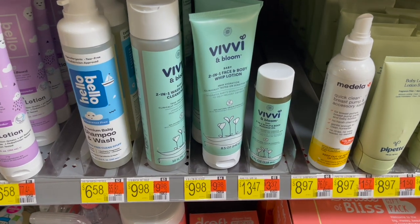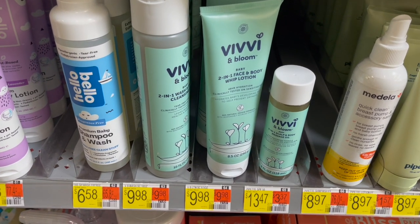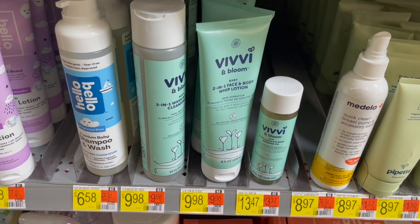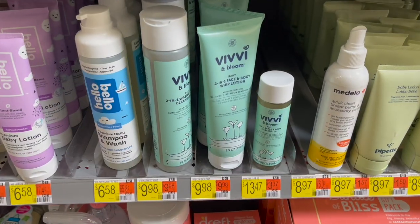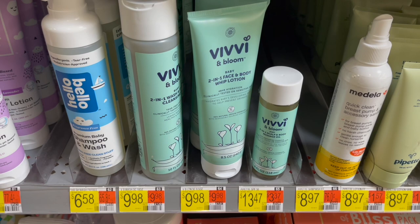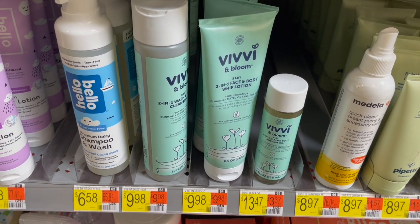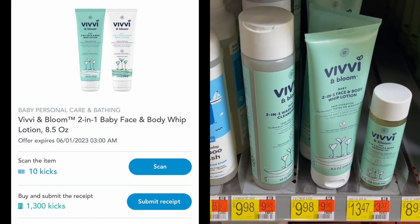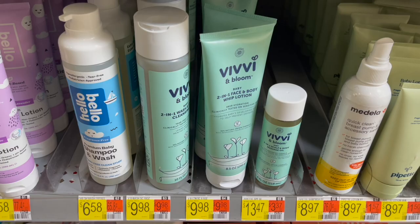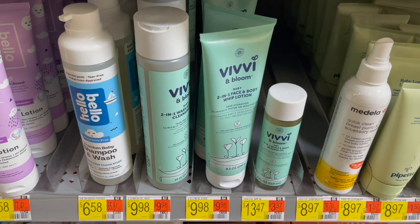Next deal I wanted to mention was on the Vivi and Bloom Whipped Lotion. So I did mention this deal in my previous video, but I did want to mention it again in case you want to go ahead and pick it up because it is still available to do over on ShopKick and over on Fetch. So these are $9.98. You're going to pick up one, submit to ShopKick for 1,310 kicks or about $5.24 back. Then you're going to head over to Fetch for $4 back. That'll make your final cost for one of these just 74 cents.